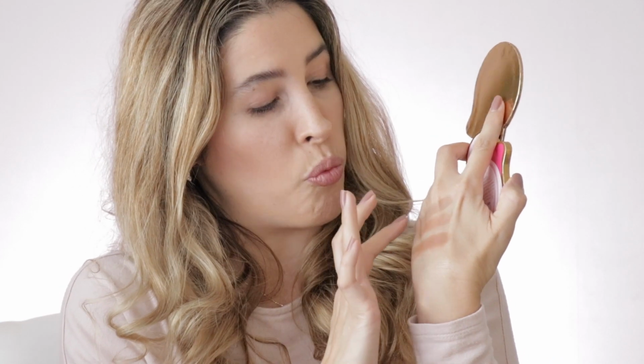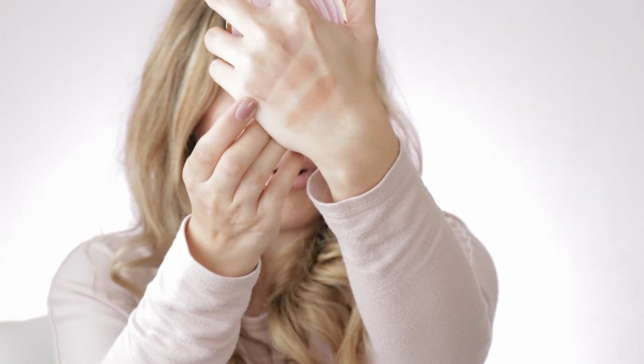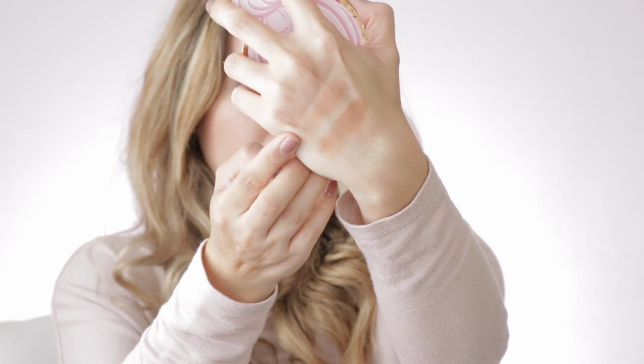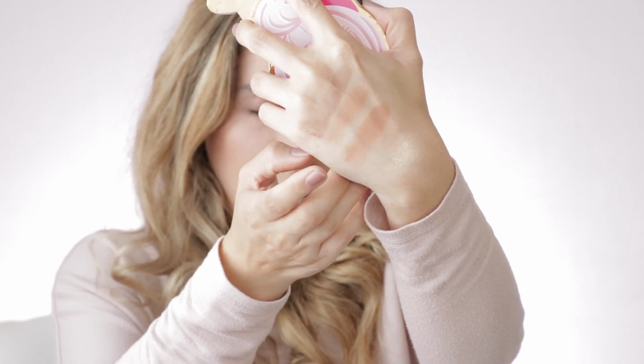And you can see right here really well what I'm telling you about the gingerbread man that has a lot of red undertone. So this one is the Chocolate Soleil bronzer, the regular one, and here is the gingerbread man, and then down here it is the dark bronzer, the dark Soleil.